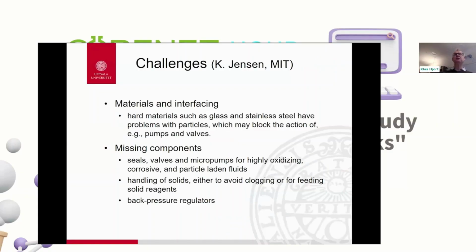Challenges when we're working with these, if we look into an old Nestor like Klas Hjort in MIT, is very much the materials. Hard materials like we often use, like glass, stainless steel, or silicon, have problem with particles, which may block the actions of pumps and valves. And there are several missing components in the miniaturized scales: seals, valves, micropumps, handling of solids, back pressure regulators. I liked Emmanuel's use of Viton gaskets. It's rarely done, but Viton is a very nice material for certain chemical systems, and it could use much more. And it's easy to replicate and machine in high resolution.